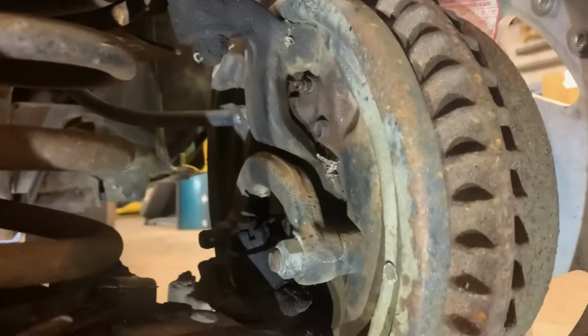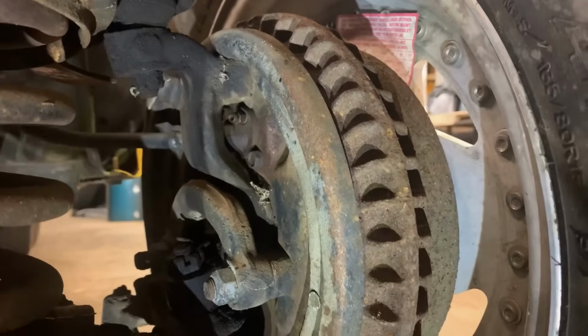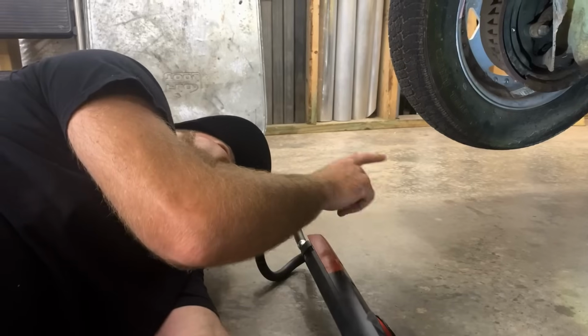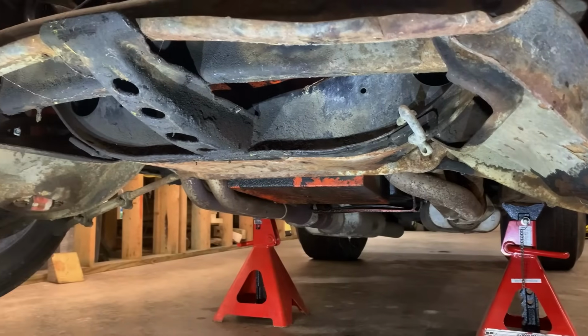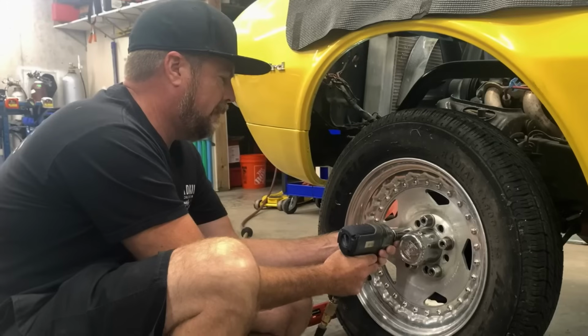Dude, it's not in bad shape. Like, it's really not scaly. It's really not very rusty. It's got subframe connectors, ladder bars, a mono leaf. It's got good vintage stuff on it, and a lot of it we can keep.